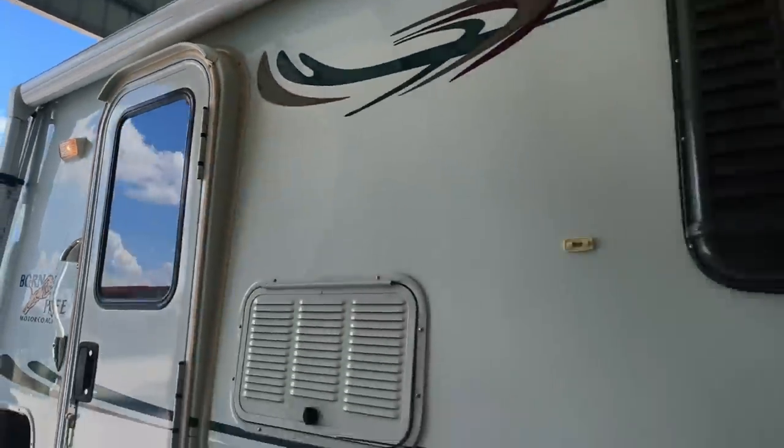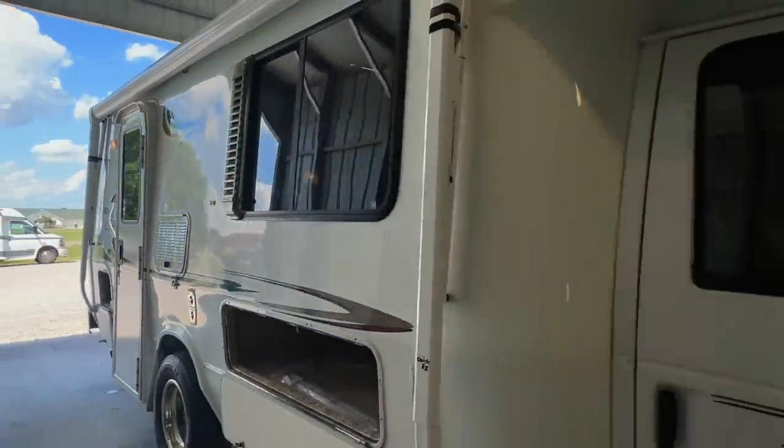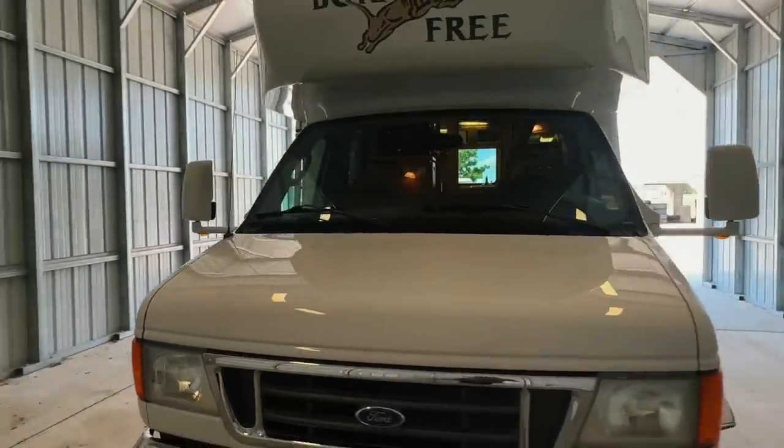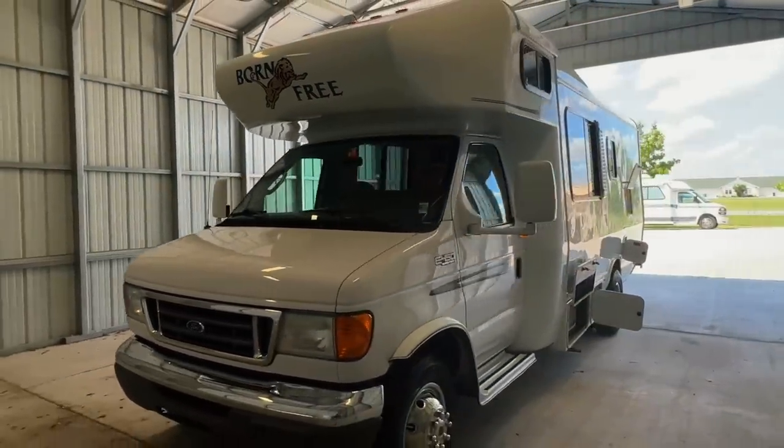All in all though, this is a fantastic looking Born Free. Tons of shine left throughout. Excellent looking unit. This one is ready to hit the highway.